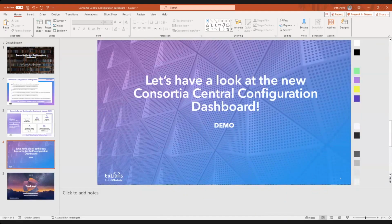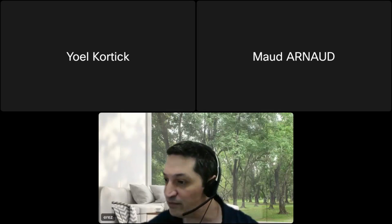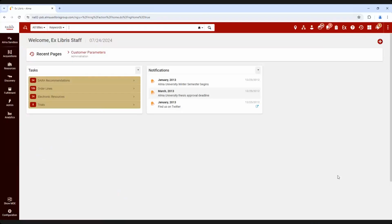Okay, so I'm switching to the Alma environment. Do you still see my Alma environment now, or do you still see my presentation? Let's have a look at the new Consortia Central Configuration Dashboard demo PowerPoint slide. Okay, so let me reshare. Can you see? Yes. And now you should see the network zone. Now we see, yep, the network zone, Ex Libris staff.